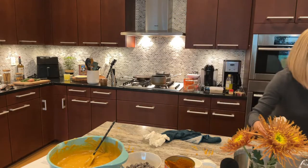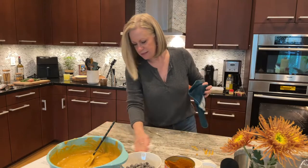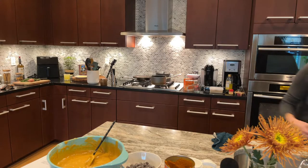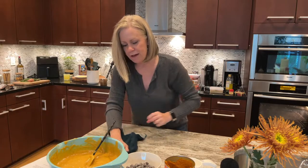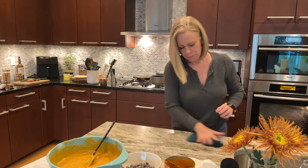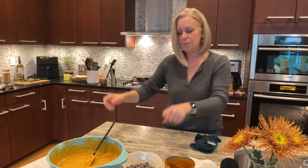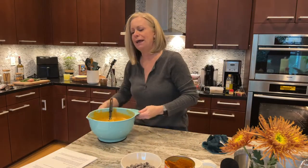All right, so let me tidy up a little bit. Just get some of this, because we have much more to do, but we're almost ready to get this bread in the oven. Now, my oven, as I said, was preheating. I have convection. A regular oven, you'd be preheating at 350. Since it's my convection, I'm going 25 degrees less, so it's at 325. I'm not gonna forget my chocolate chips. I'm saying that out loud so I don't forget.